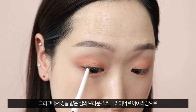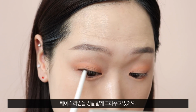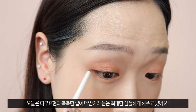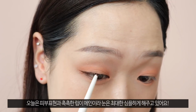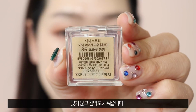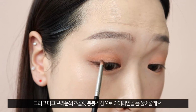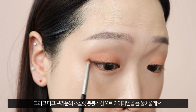Then I'm taking this super skinny chocolatey eyeliner to go over my eyeline, and I'm trying to keep it quite thin because, like I said, the focus today is on the skin and the plump lips, so I'm just gonna keep it simple and tightline my eyes as well. And then I'm taking a dark chocolatey matte eyeshadow in number 36 to go over the eyeliner and smudge it a little bit.